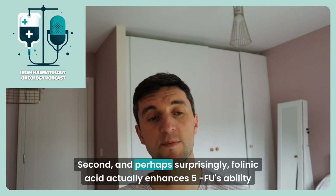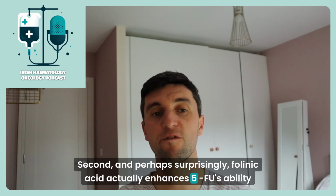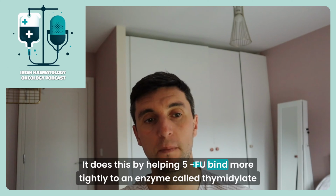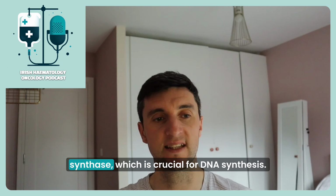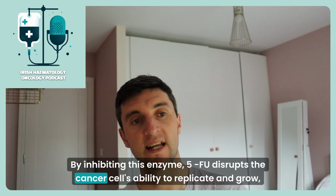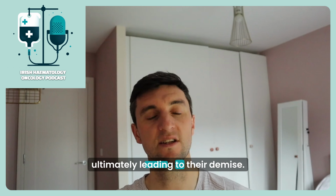Second, and perhaps surprisingly, folinic acid actually enhances 5-FU's ability to target and kill cancer cells. It does this by helping 5-FU bind more tightly to an enzyme called thymidylate synthase, which is crucial for DNA synthesis. By inhibiting this enzyme, 5-FU disrupts the cancer cell's ability to replicate and grow, ultimately leading to their demise.